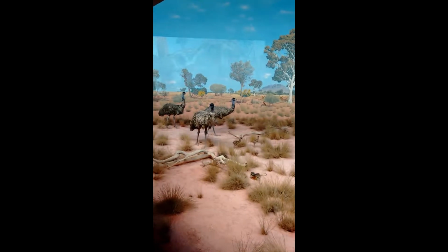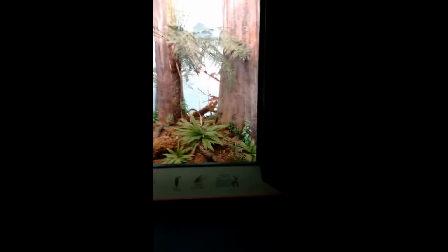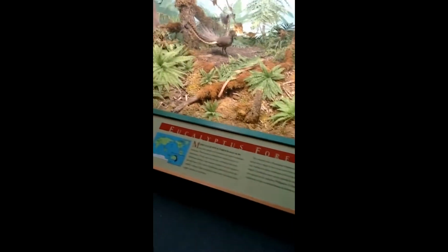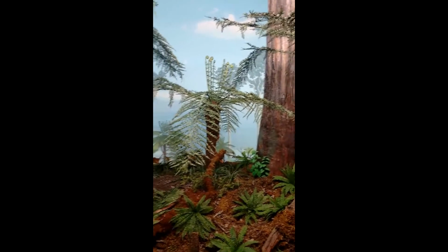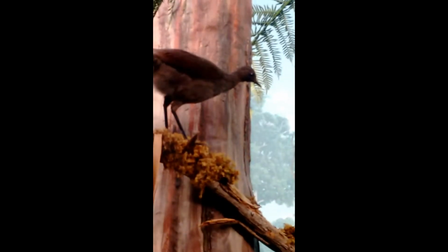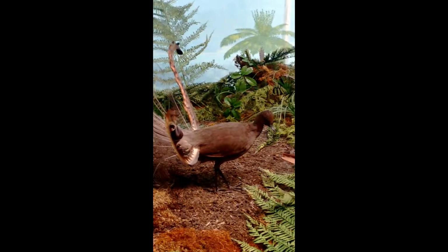Like an ostrich over there. A eucalyptus forest. There's this guy, and then this guy. Lyre bird. And these parrots.